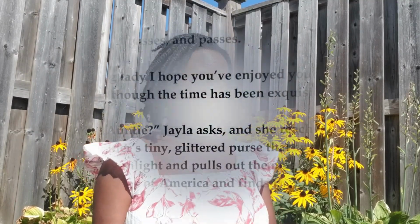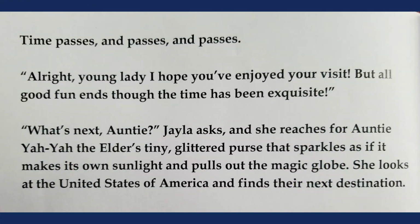Can you just close your eyes and imagine seeing the northern lights and floating through them, floating through that scene? That would be so cool. Time passes and passes and passes.